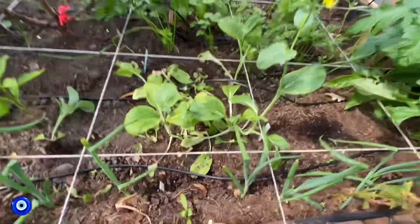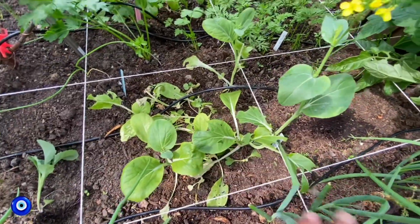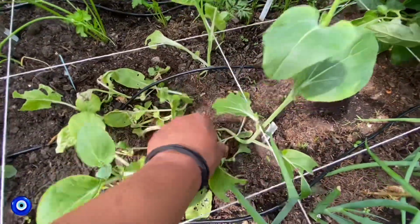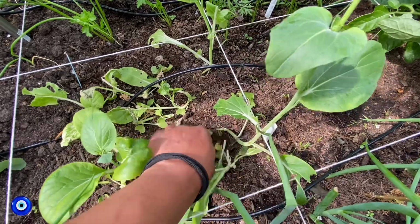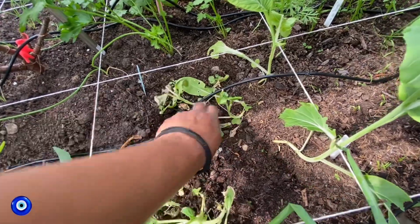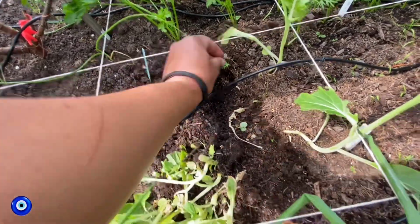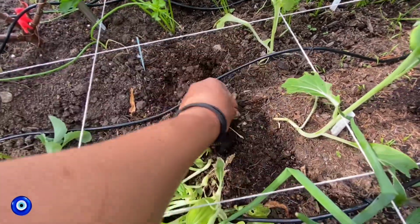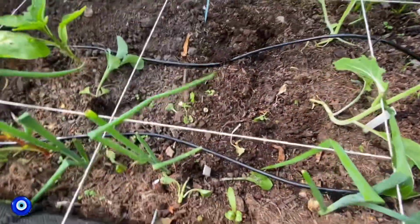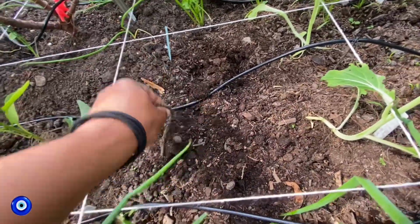The pak choi in this section of the bed, the square foot, is actually over. They're just flowering right now, so I'm gonna leave this one because that's the biggest one, but I'm gonna be taking out the others because I want to put the cabbage in here. Remember, if you're taking something out, you need to put something back in immediately because of the nutrients in the soil. So I took these ones out, and then I'm gonna plant one cabbage in here and then give it some water.